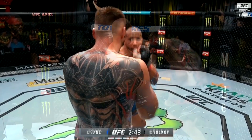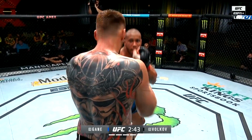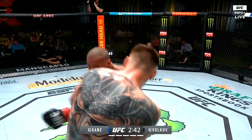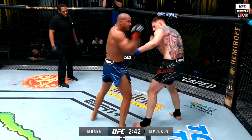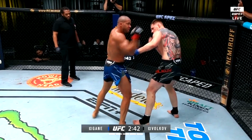Now we go to 2 minutes and 43 seconds of the 5th round. Ciryl Gane yet again pressures Volkov, and he goes under for a left straight to the body, but misses as Volkov pulls away from it with his body. But Volkov looked to intercept him with his own jab. Ultimately, this was an error, as he exposes himself over the top and Gane strings on his combination.